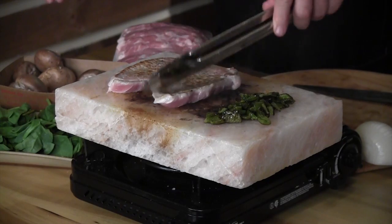But this is just perfect. The negative ions given off from the salt actually break down the connective tissues of the meat and make it more tender while at the same time retaining the juices. And that's why it works.